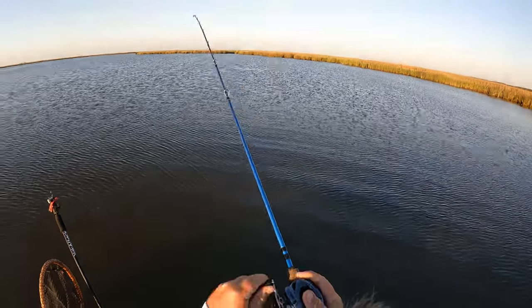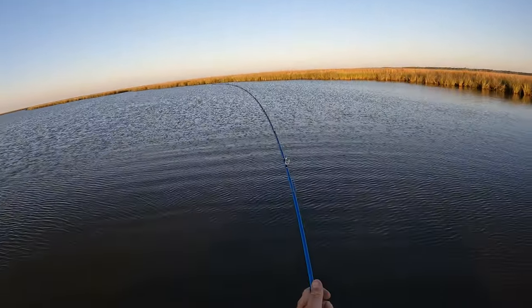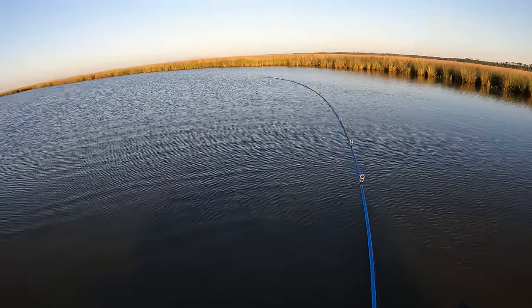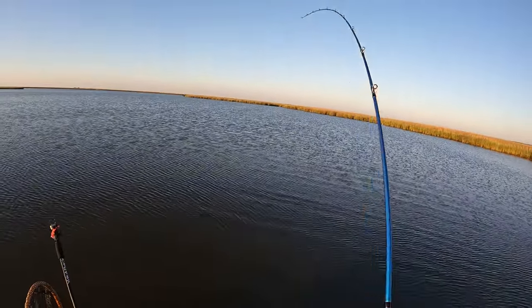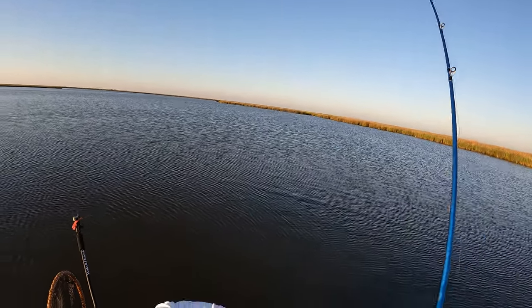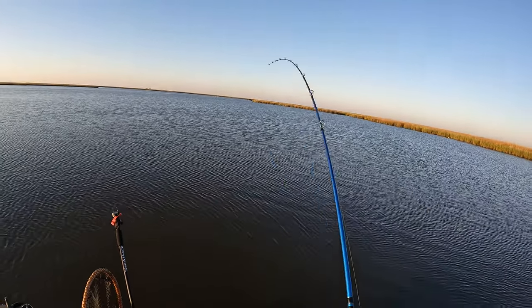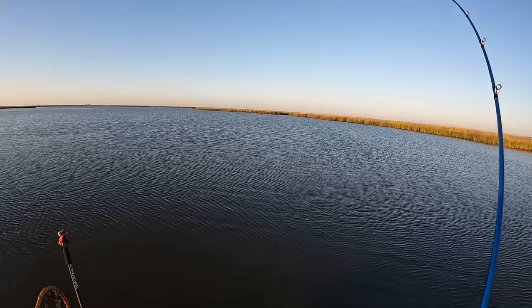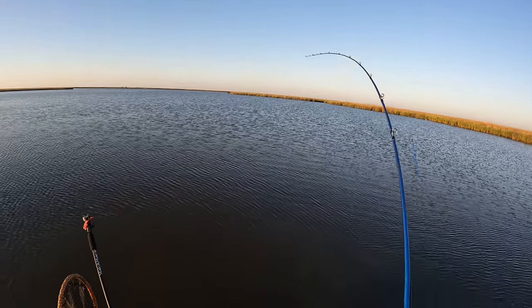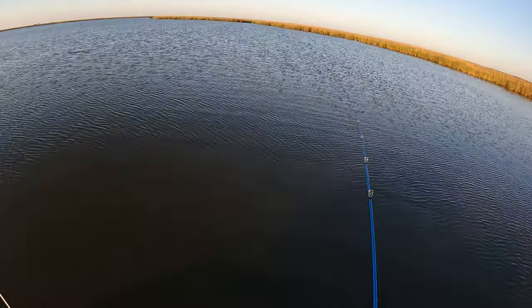So crazy this morning. Coming in this back cove, just see them waking everywhere. Made a pretty long cast in front of that one. Guess he heard the splash and decided to just smoke it. I don't think there's a better way to catch redfish than visually throwing on top of them.